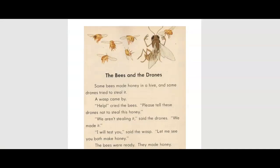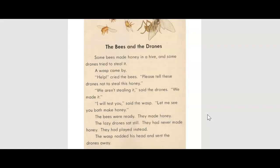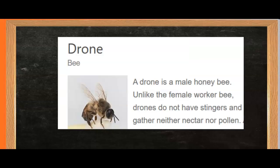Now, boys and girls, it is time for our fable, The Bees and the Drones. First, I'm going to read the fable to you, and then I'll give you time to read it on your own. But before we begin, let's talk about what a bee is and what a drone is. Boys and girls, a drone is still a bee. It's just a male honey bee.